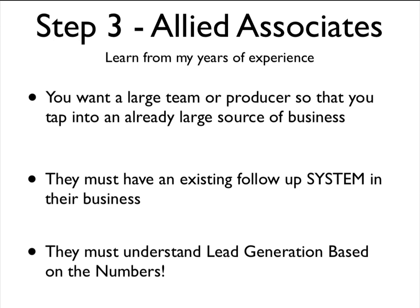You want a large team or producers so that in your mortgage business, you tap into an already large source of business. If you're helping somebody build from the bottom up, you're not tapping into an existing database. If you tap into a team that's already doing 100 ends a year, you have the ability to step in and siphon some of that lead flow into your business as well. And as you build that relationship, you can become the preferred partner for that team as you prove yourself through good customer service and being able to get deals closed. So you want to go after those large teams and large producers. They're just as easy to close as anybody else.